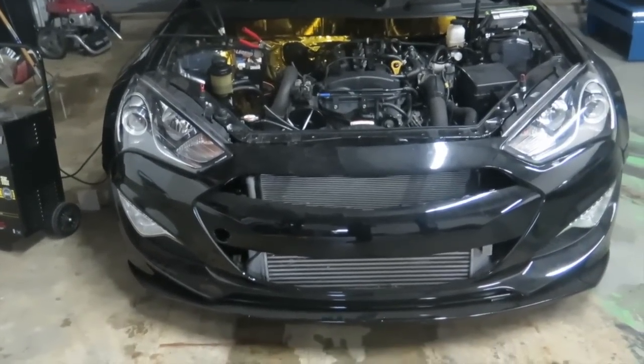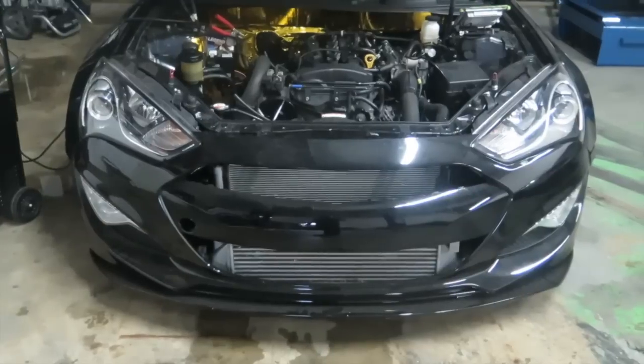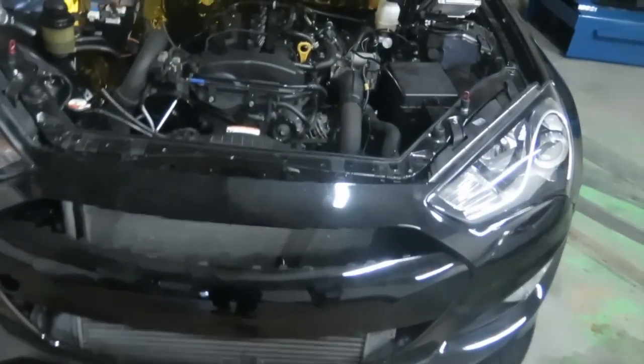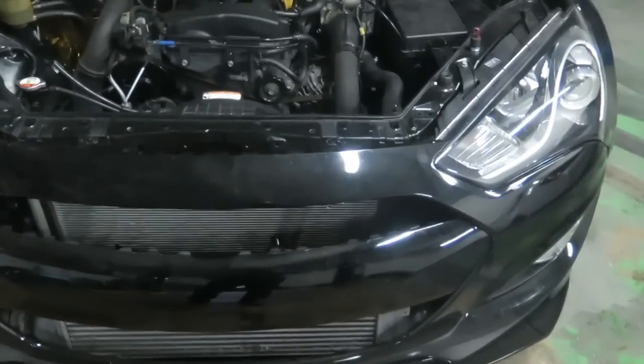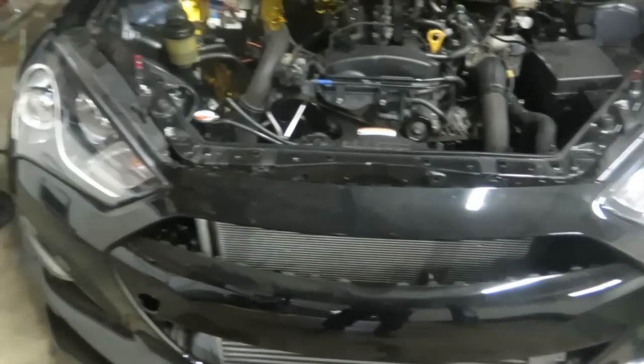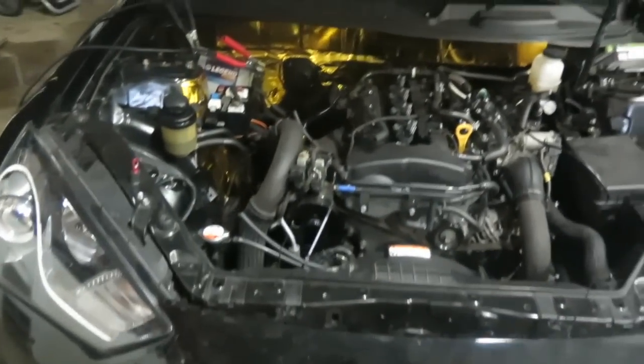So what I decided to do is, instead of waiting on the BK1 front bumper, I'll just slap this on so I could just kind of drive around. Right now it's just zip tied here and there, very half-assed done, but it's not gonna fall off or anything. Everything works.